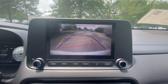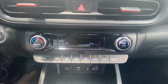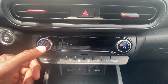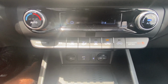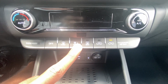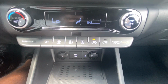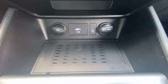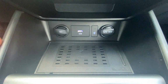So down here you have single zone automatic climate control, which I actually really like. You have your stages to choose from within using the auto mode, of course. And then of course your buttons here to cut the AC off, defroster, and then you can change where you want the air to blow here. So pretty neat. And then you even have a wireless charging pad down here as well. Really nice size, and it really utilizes the space that it's given.